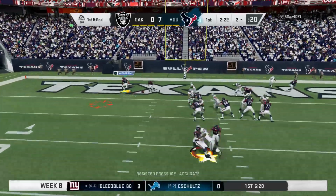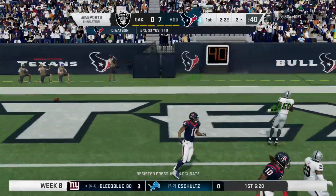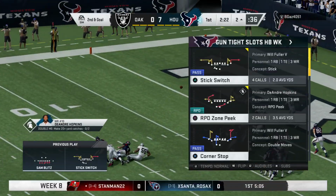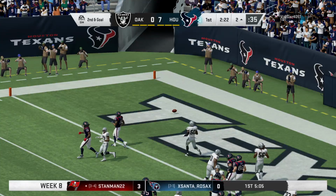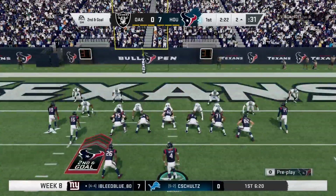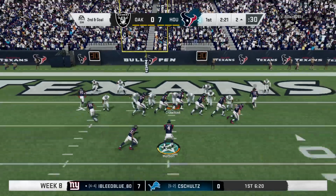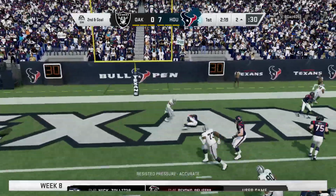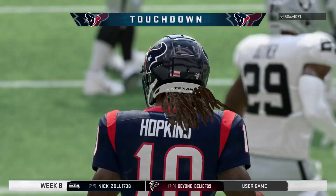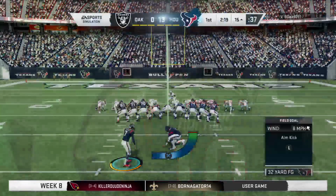From the gun, here's Watson. And he'll be hit as he releases it, and that'll fall incomplete. DeAndre Hopkins, the Pro Bowler, the intended receiver. But it'll be 2nd and goal. 2nd and goal, and they will try again from the 2-yard line. Watson going to pull back the handoff and keep it himself. That is caught. Hopkins for the Texans touchdown.